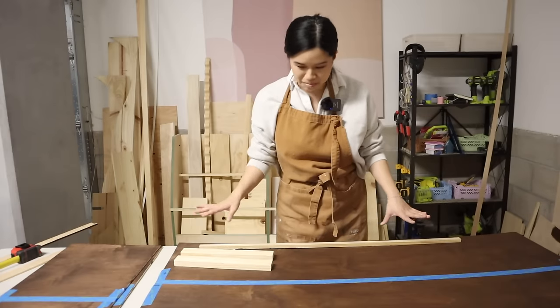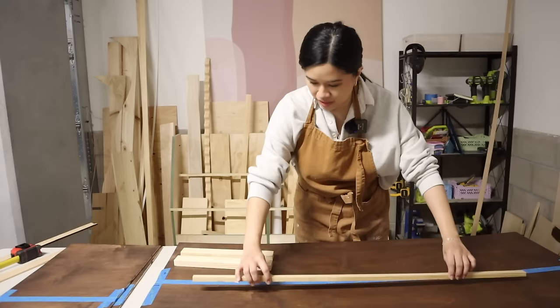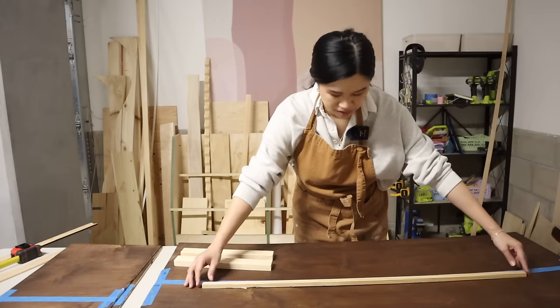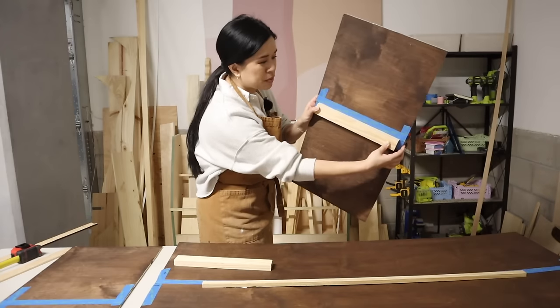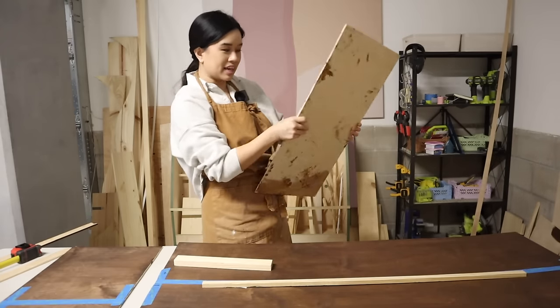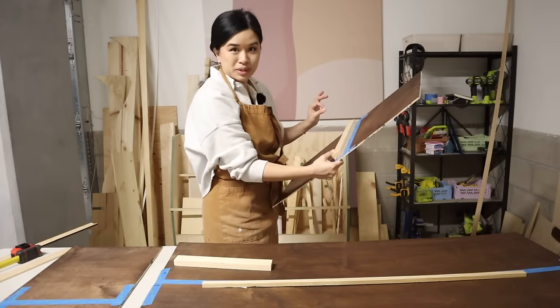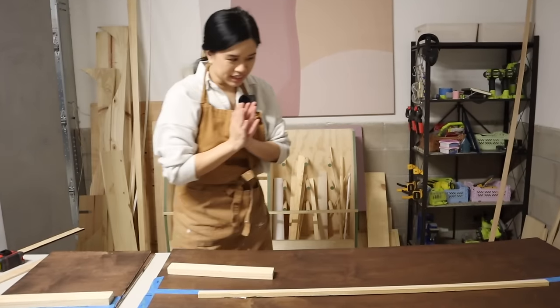Okay, so I have everything marked off, and the tape is basically showing us where the cleat is gonna go. So this is for the backside. So this is where the support cleat is gonna sit, and I'm basically going to brad nail from behind so that it has a lot to stick through. And we're also gonna use wood glue to make sure that this is super secure. It's working!